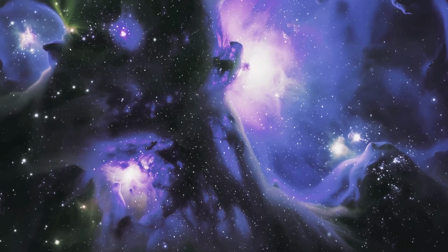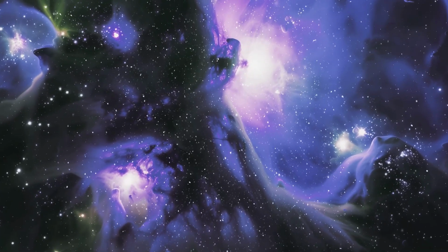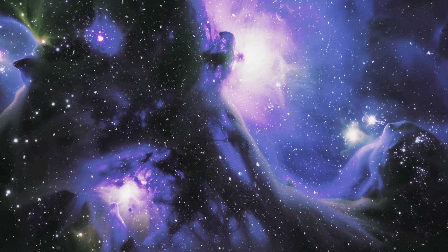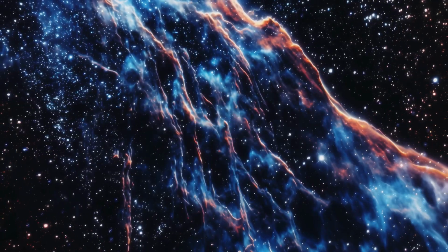From the stunning displays of auroras to the potential challenges posed by solar storms, the sun remains a powerful force in our solar system. Understanding its cycles and behaviors not only enriches our knowledge of astronomy but also enhances our preparedness for the impacts of solar activity on modern life.